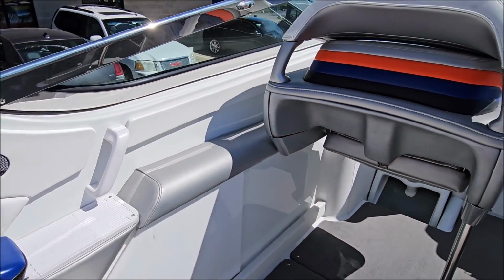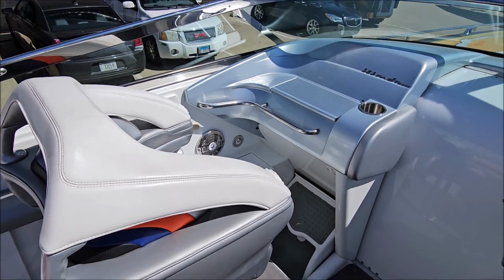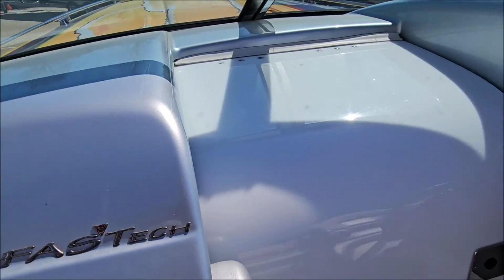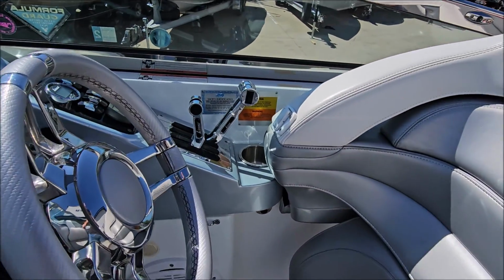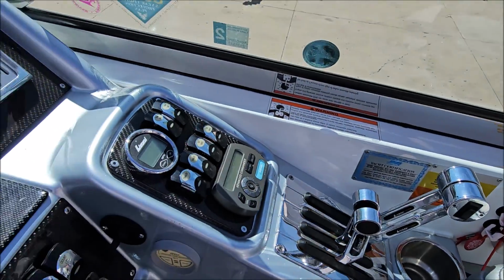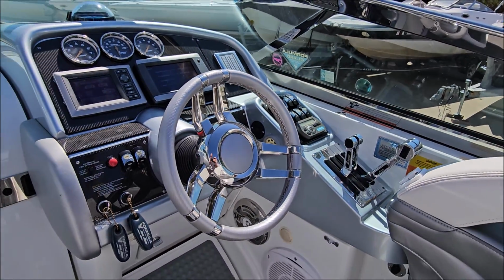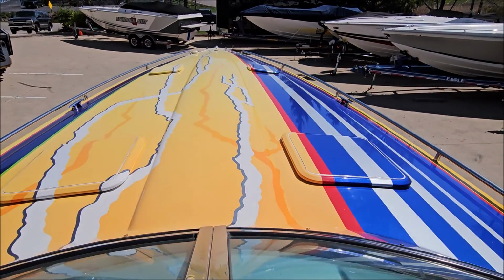We've got side gunnel storage, passenger glove box with a vanity. Polished Dometic controls, ship-to-shore radio, beautiful carbon fiber dash panels, Mercury Smartcraft, GPS chart plotter, got a compass.